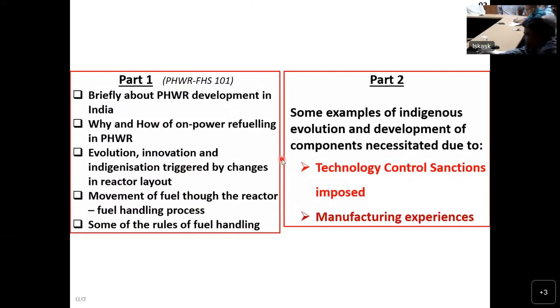Then, for those who may not be familiar with this, I will cover the movement of the fuel through the reactor very simply, very easily. And finally, based on this, we can enunciate some of the rules of fuel handling. What we have to cover, this is important.